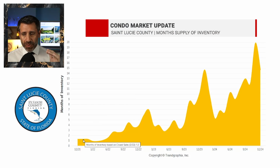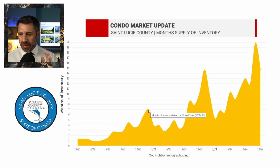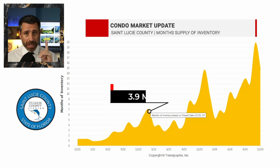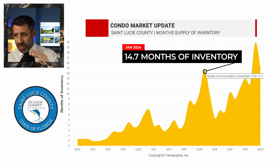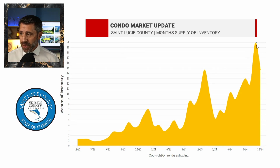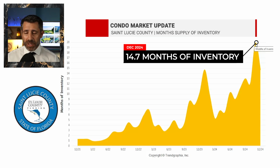You don't need a degree in astrophysics to see what's going on here, and it's not a laughing matter because it goes from that 1.3, which is a seller's market, up to 3.9. That's in March of 2023, so it just went into a neutral market in 1 year. Then if we go a little bit ahead, we see this peak here. This is in 2024, just about another year later. It went up to 14.7 months of inventory, so way into a buyer's market. And then very recently, in December of 2024, it's at that 14.7 months of inventory.